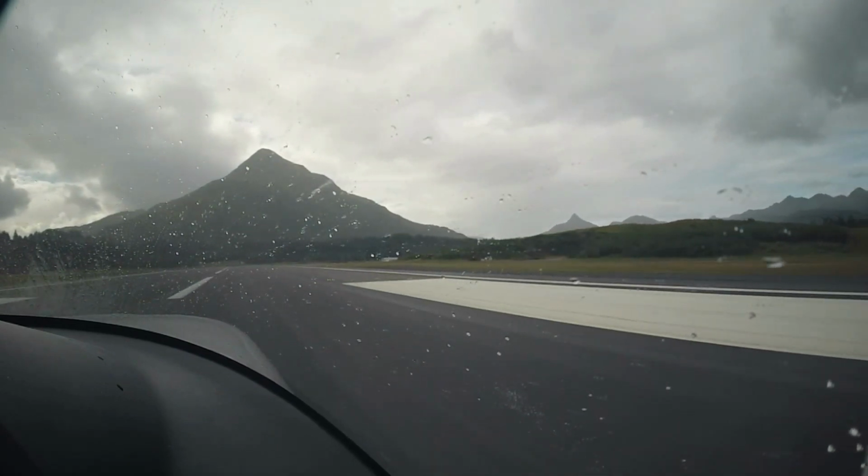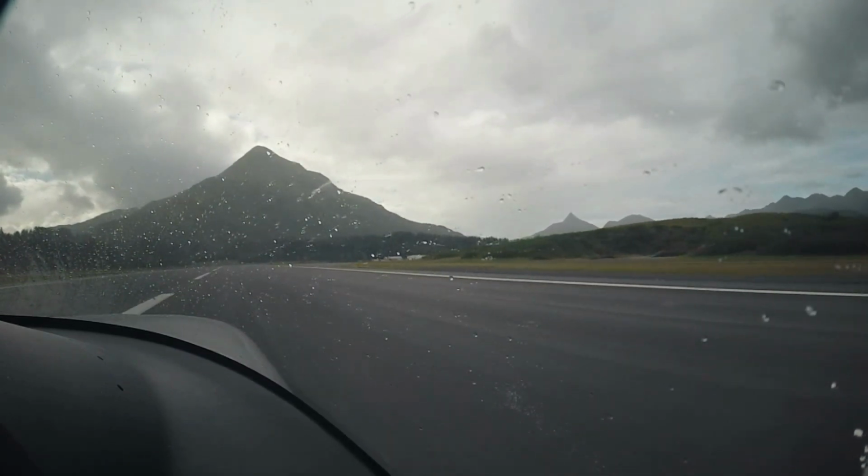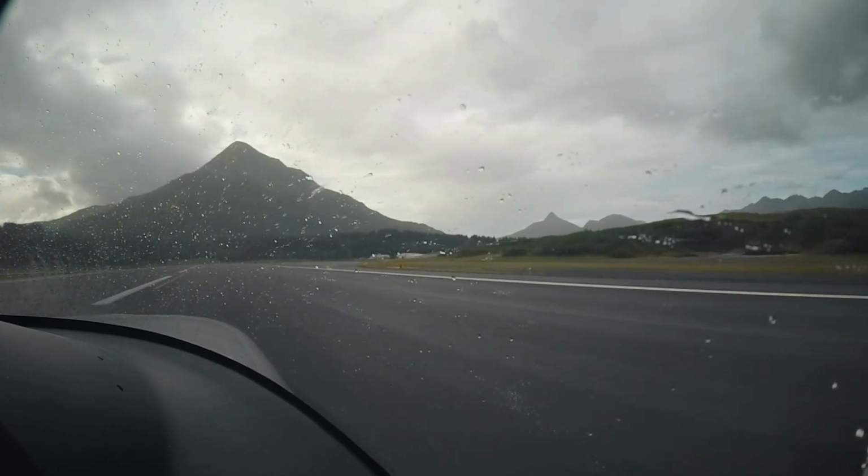Kodiak Tower, KSS 125, request clearance on the access road around 36 northbound. KSS 125, tower, procedures requested.